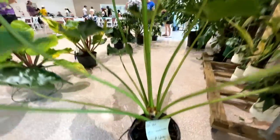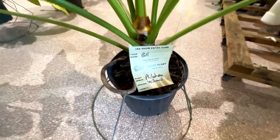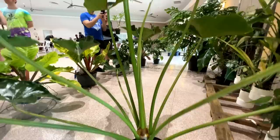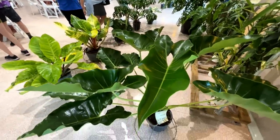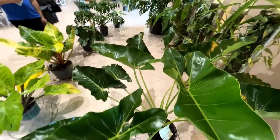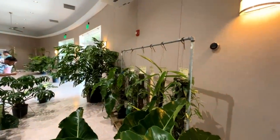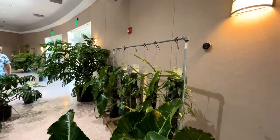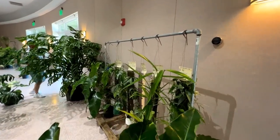Hey, look at this one. It's got my last name. Philodendron Williamsii. Williamsii? I don't know how you would pronounce that. Cool looking leaves, though. Look at those big monster long leaves. Can't see. There's like some more Raphidophora tetrasperma, Epipremnum, Amydrium.